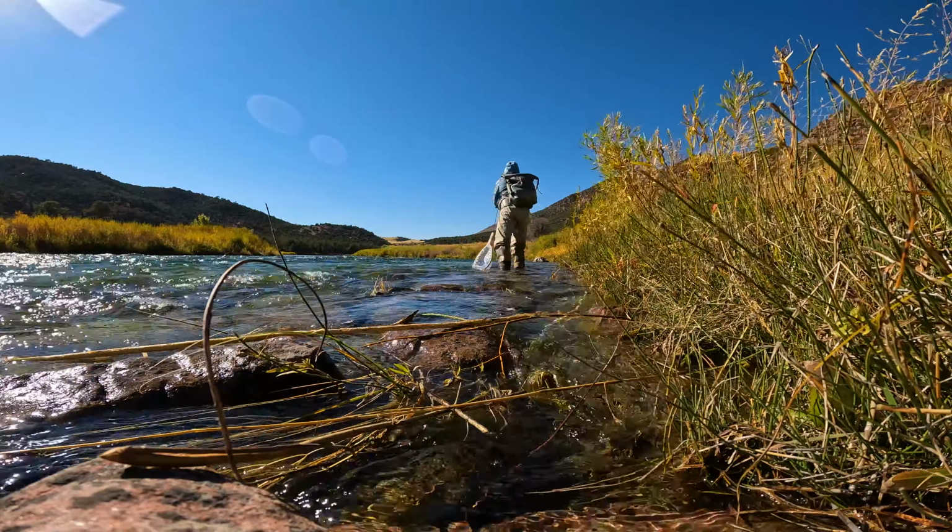Oh, that was a big brown. He was running underneath those weeds. Holy crap. Oh, he was just hanging out. His tail was big. I saw his tail. Oh, that's a big one. That's a good one. Oh, he's not as big as I thought he was.